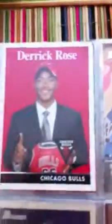Topps Chrome, Merids, Facsimile Red Autograph, got some doubles going on. Three VIPs from Crown Royale. Nice. Topps Chrome. Number 2.